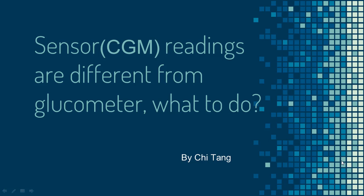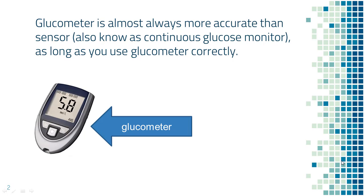Readings on the sensor are very different from the glucometer. What should I do? First of all, your glucometer is almost always more accurate than the sensor, as long as you use it in the right way. If there is always a large difference between the sensor and the glucometer, trust your glucometer.